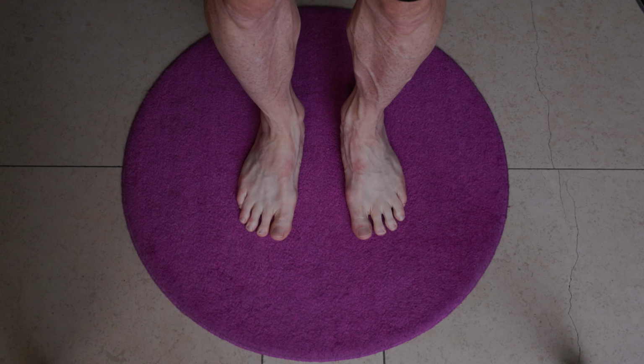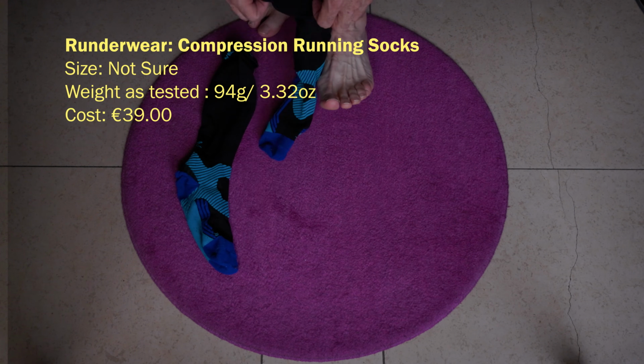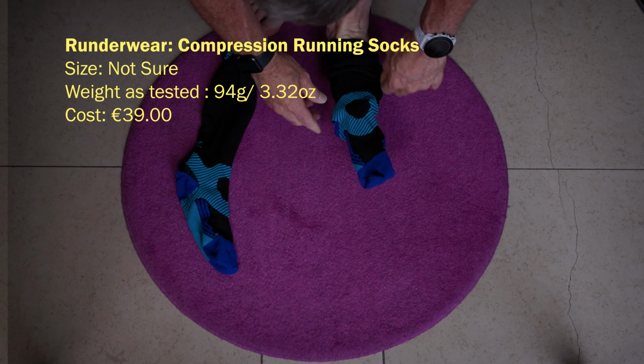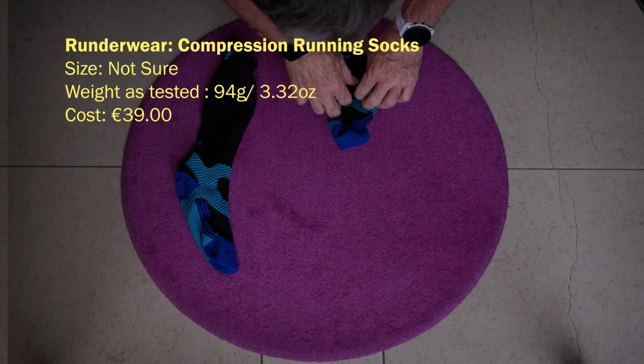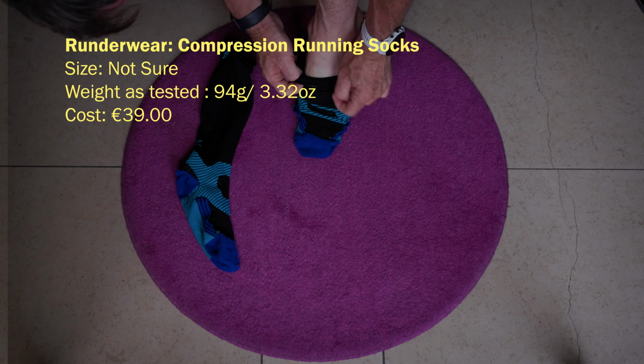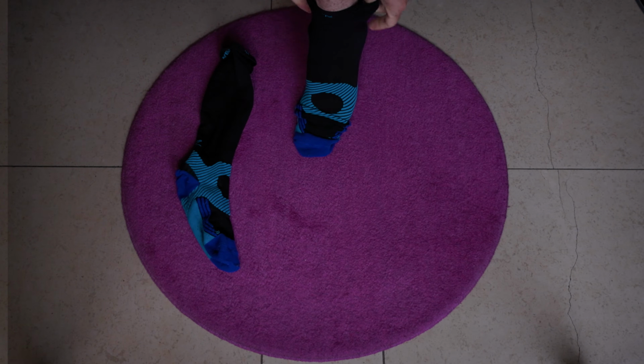So let's get into the socks. These are my Runderwear compression running socks, and you can probably hear me panting as I put them on. And I'll just say a couple of things about socks in general. A lot of these socks are used, they're not all new. There's a brand new pair at the end. I don't have the exact statistics on all of them because I've bought them over different times. And prices vary on socks a lot, depending on when you get to the store, in groups, and so on.